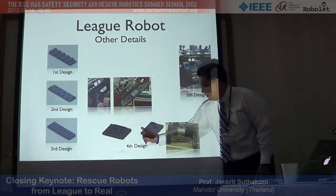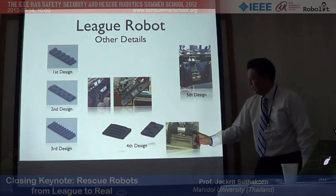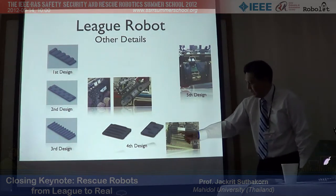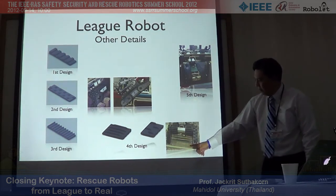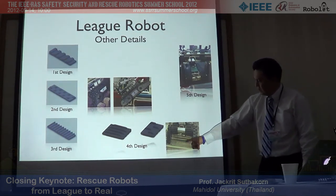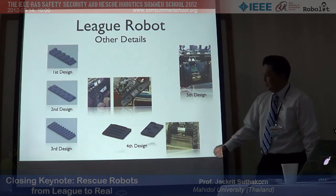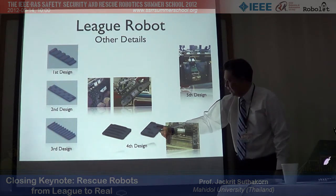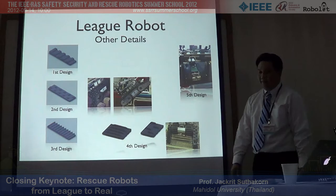And for this one here, once we found a problem with this type of floor, it's a metal with small slots here. So we remodified them by cutting the edge here, so it solved the problem.